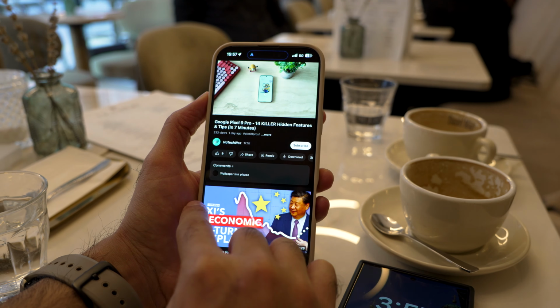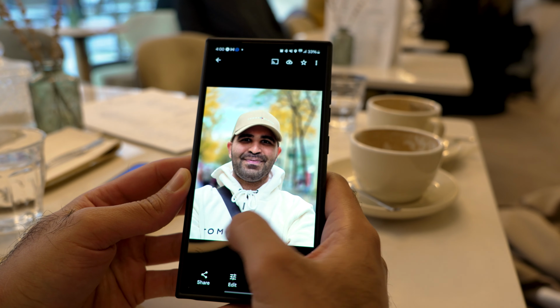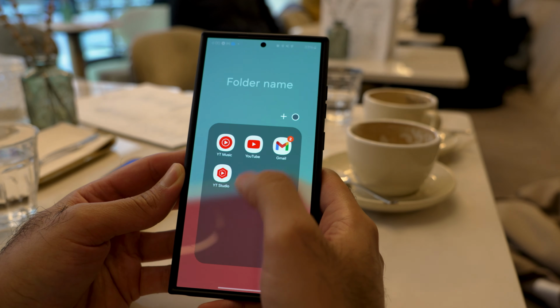In contrast, on Android, you have a universal back gesture that is on top of all the other gestures that you already have, which is neat. And you don't need to memorize the back gesture on every single app.